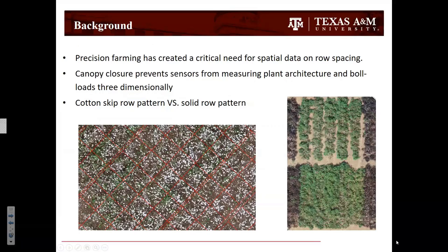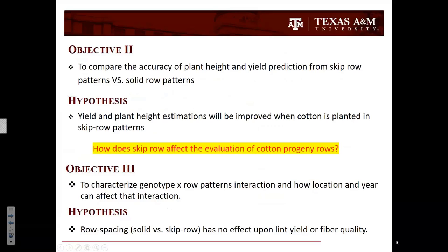An alternative planting pattern, skip row, may solve this problem. Skip row pattern is to plant one row then skip one row. That empty row can provide ground elevation and decrease the possibility of overlapping canopy covers, which means skip row may increase the UAV data accuracy. So our second objective is to compare the accuracy of plant height and yield prediction from skip row patterns versus solid row patterns. Our hypothesis is yield and plant height estimations will be improved when cotton is planted in skip row patterns.